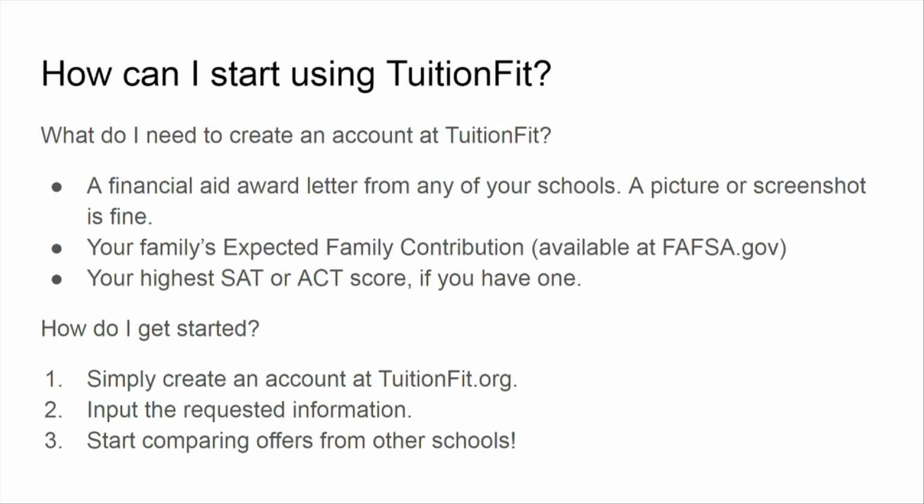So I'm going to teach you in just a second how to do this. You create an account at tuitionfit.org. You put the information in, and then right away you can see awards that were given to comparable students from the colleges and universities that use TuitionFit. They can tell you right away, hey, a kid like you, roughly the same SAT score, roughly the same EFC, here's where we can beat your offer effectively. And right away, now you've got more options than maybe you thought you had before.